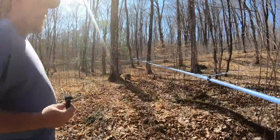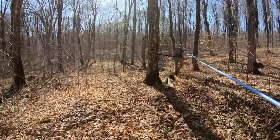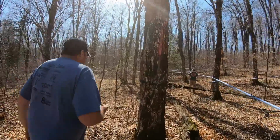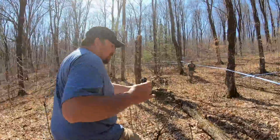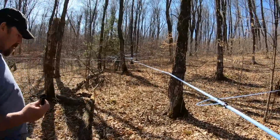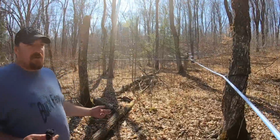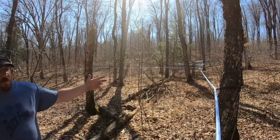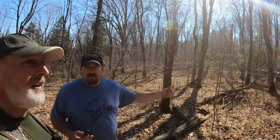Yeah, I mean, more people would do this in Wisconsin, but there's not a lot of hills to utilize. Well, some people use pumps, right? Some people use pumps, a lot of them from when they were old dairy systems, right?